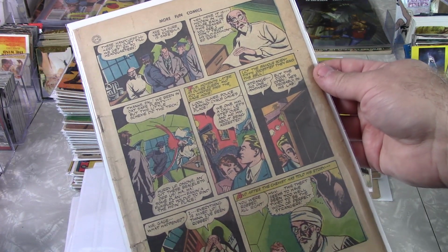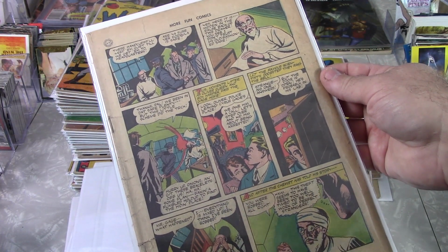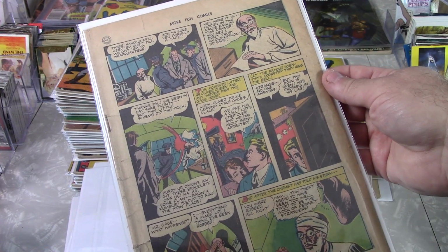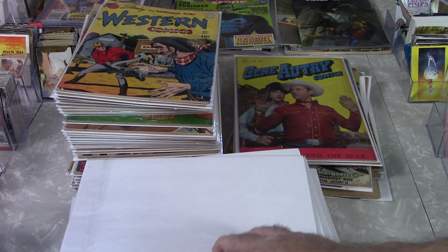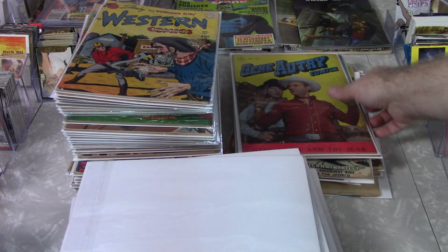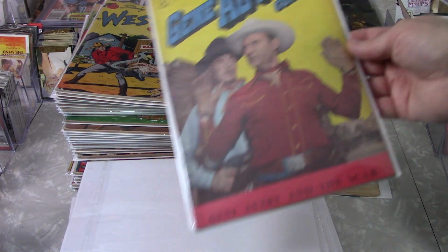So I don't know yet. I don't have a price on it. I want to make sure that I know how many pages are actually missing, but that is a key book. It's just in that grade, oi, you are limited.